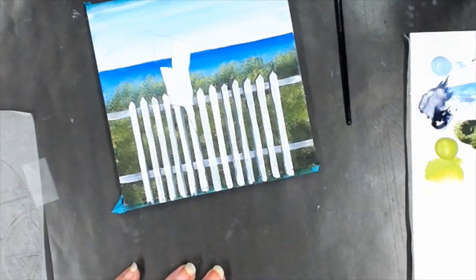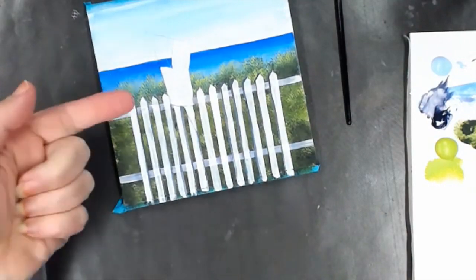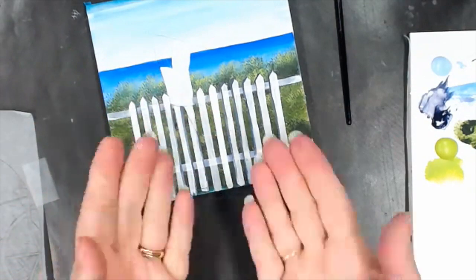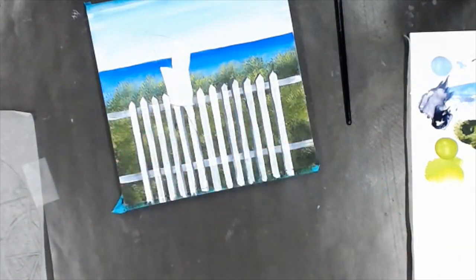Now, do you see it? Do you see how, by putting a little bit of the wash of the Payne's gray plus white mixture on that horizontal piece of wood, the 2x4, it sets it in the background, and then all of these vertical pickets come forward? And it was just with a wash of color. That's pretty much all that did that.